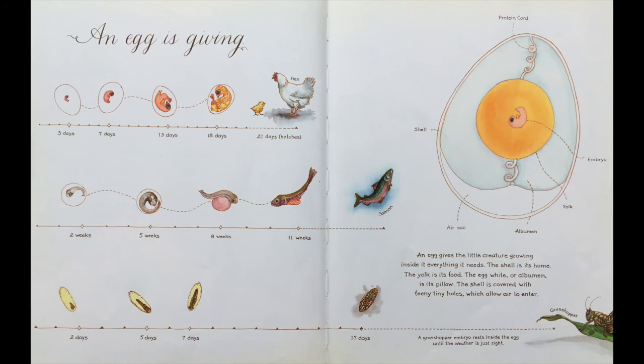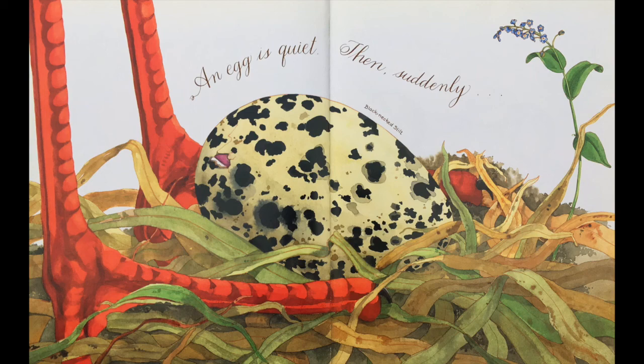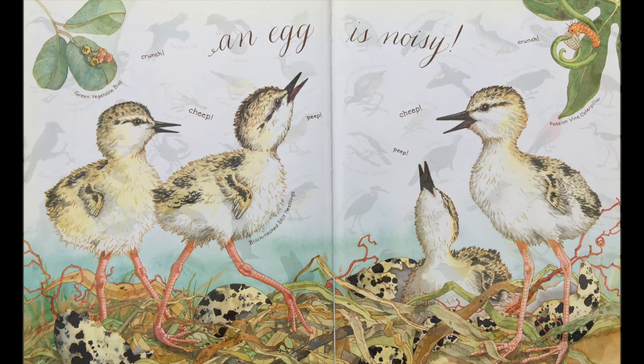An egg is quiet. Then, suddenly, an egg is noisy. Can you match these creatures to its eggs on the next page?